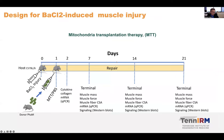So knowing that the model works, that mitochondria are taken into muscle cells, we used barium chloride to injure the gastrocnemius muscle on one side of a mouse, whereas the contralateral side served as the intra-animal uninjured control muscle. 24 hours after the injury, we isolated mitochondria from our donor mice with green fluorescent mitochondria, and 50 micrograms of mitochondria were injected into the tail vein of injured mice. Alternatively, phosphate buffered saline of the same volume was injected into the tail vein of injured mice as the comparison group.